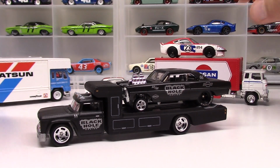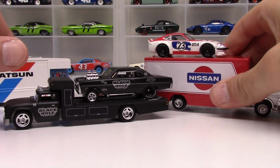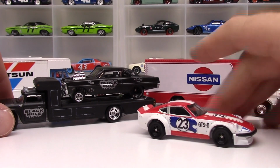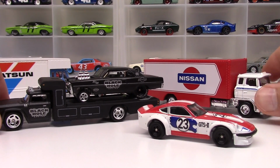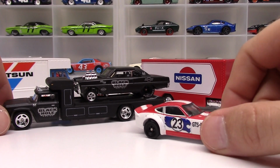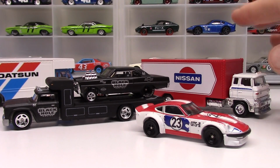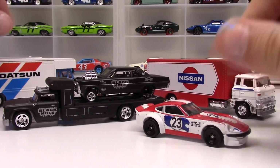And overall, I have to say the Team Transport releases are a really fantastic idea, and those of you that are collecting them and enjoying them, just keep on motoring with them, because I do think they're really cool releases and something that adds some originality and some freshness to the Hot Wheels collecting hobby. And just not sure how many more of these I can afford to put in the collection, especially since they're mostly going to be in storage.